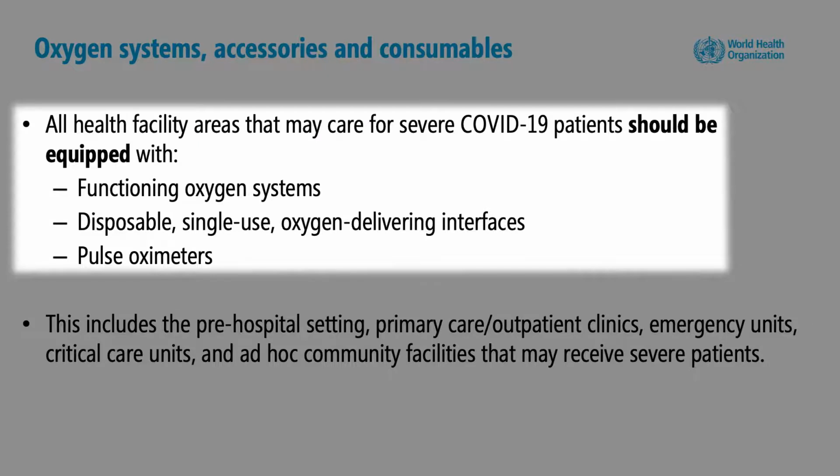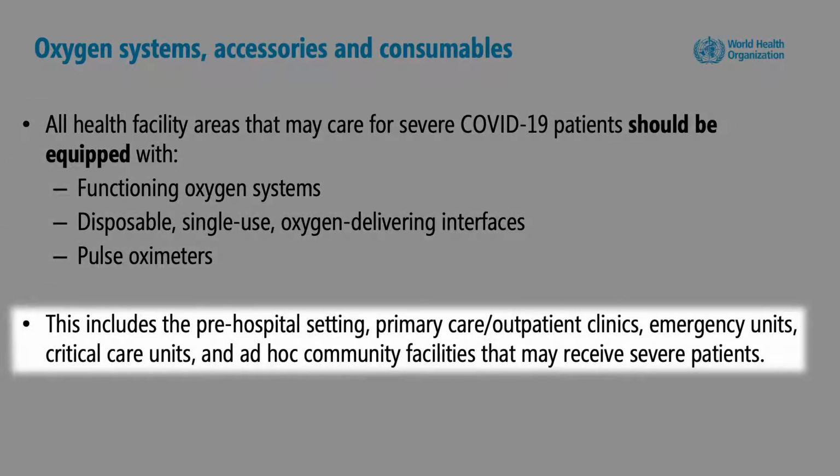This includes the pre-hospital setting, primary care outpatient clinics, emergency units, critical care units, and ad hoc community facilities that may receive severe patients.